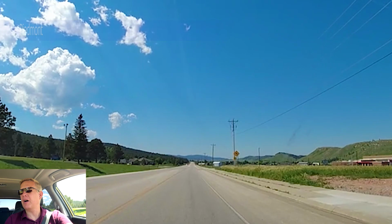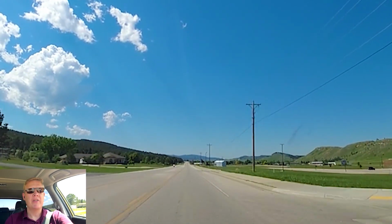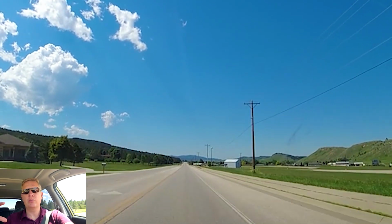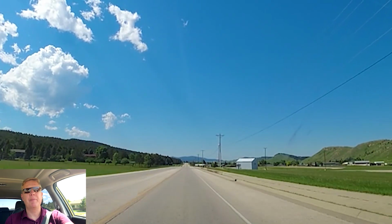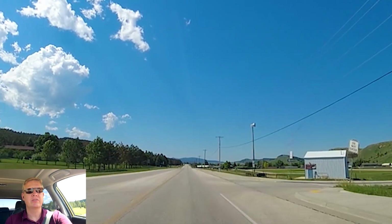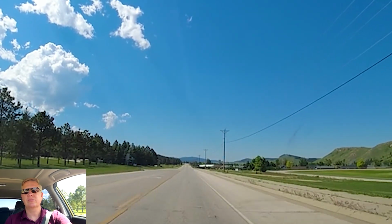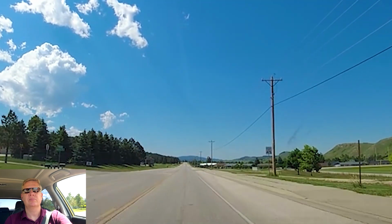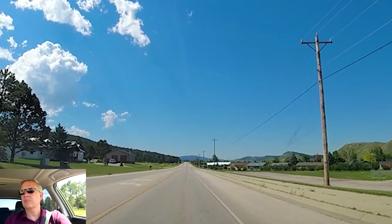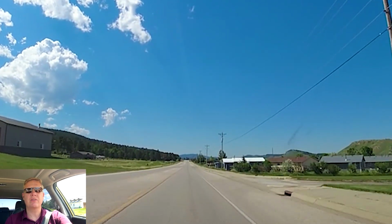So you see off to the right there, that Stagebarn Middle School. That actually is Meade County's middle school. So if your kids are going to Meade County, that would be their middle school. The elementary school, I believe, is up here in Piedmont, and then high school is in Sturgis. Little community of 80s, 90s type homes over here to the right.